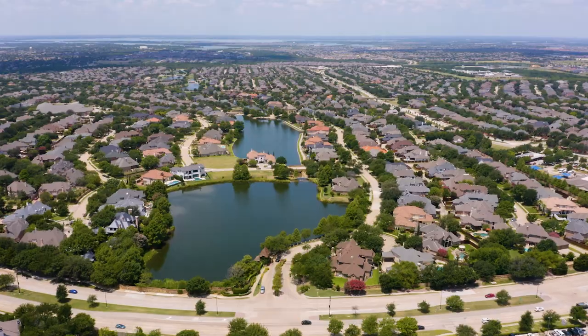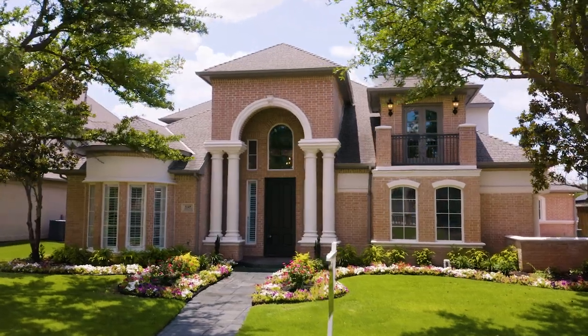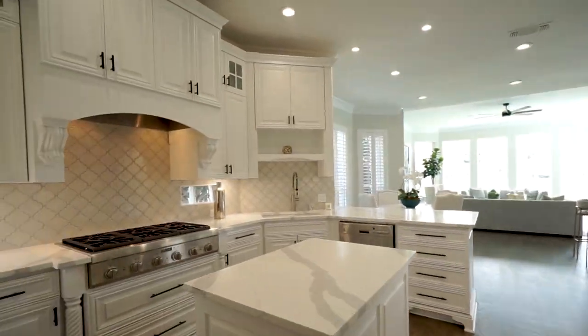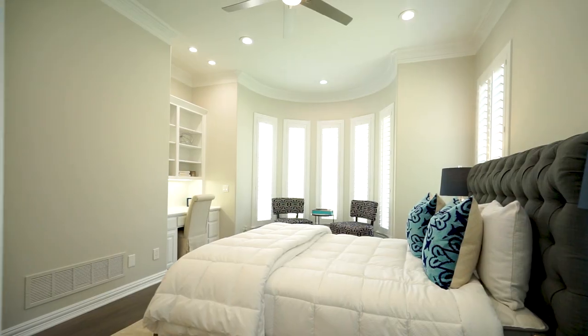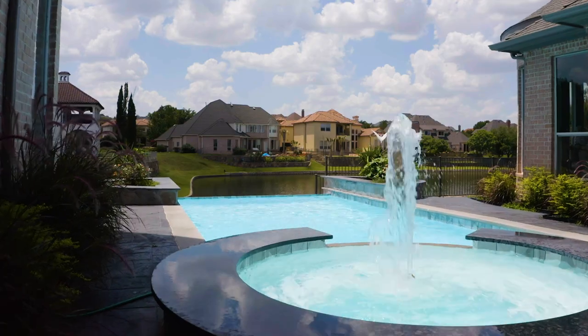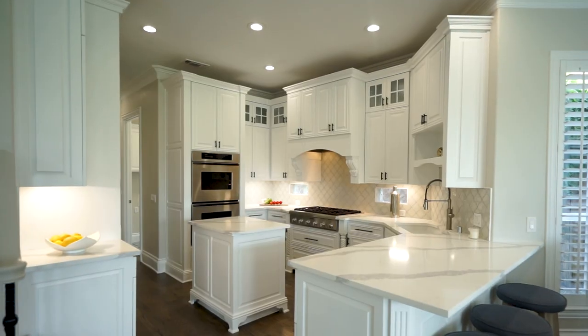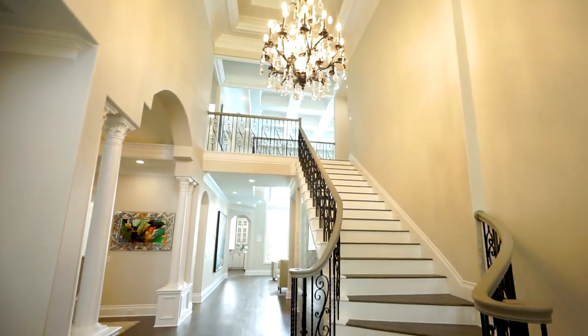Homes by Condon here. Today, we're within the city of Frisco, Texas, checking out this beautiful traditional style home behind me. Home was built in 1996. You're about 5,662 square feet. Home features 5 bedrooms, 4.5 baths. You have a beautiful pool that overlooks a lake, a custom primary bathroom, gourmet chef kitchen, beautiful grand entryway as you walk into your foyer.